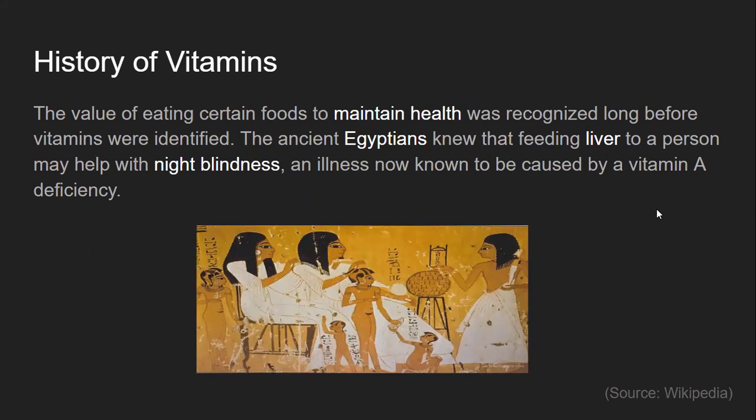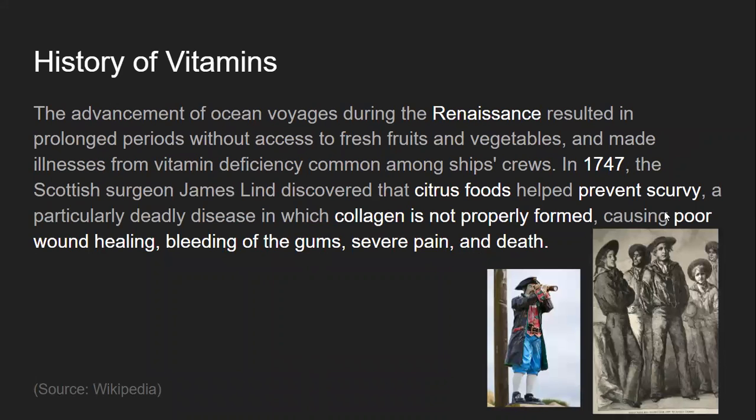In ancient Egypt, the Egyptians knew that feeding liver to a person may help with night blindness, an illness now known to be caused by a vitamin A deficiency. During the Renaissance, vitamin deficiency was common among ship crews, who had no access to fruits and vegetables for prolonged periods. In 1747, it was discovered that citrus fruits help prevent scurvy, a deadly disease in which collagen is not properly formed, causing poor wound healing, bleeding of gums, severe pain, and death.